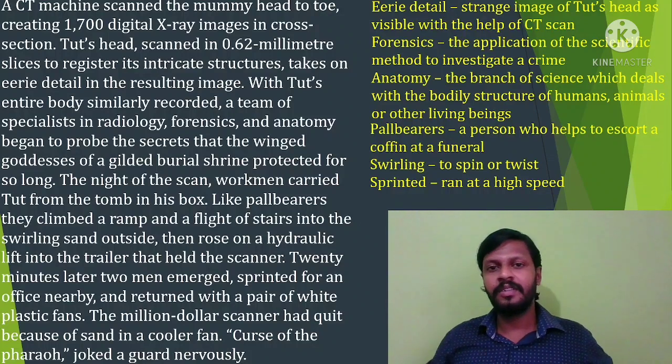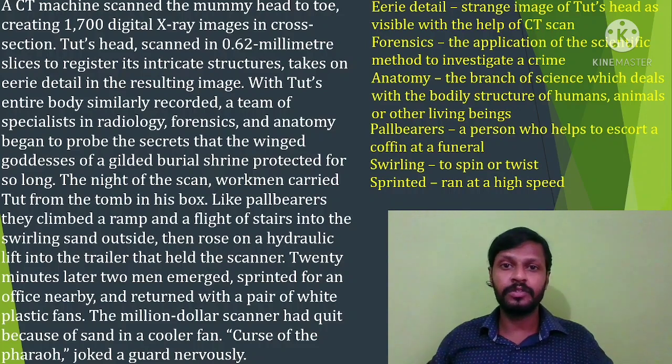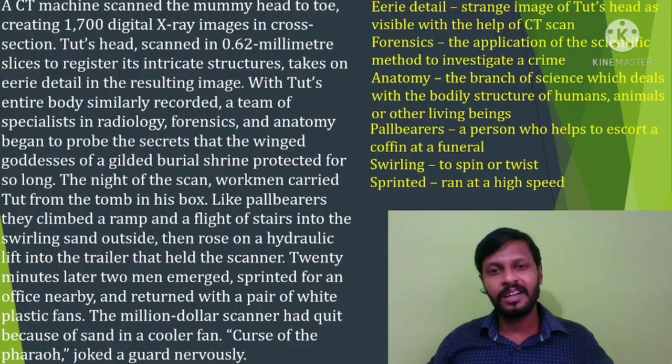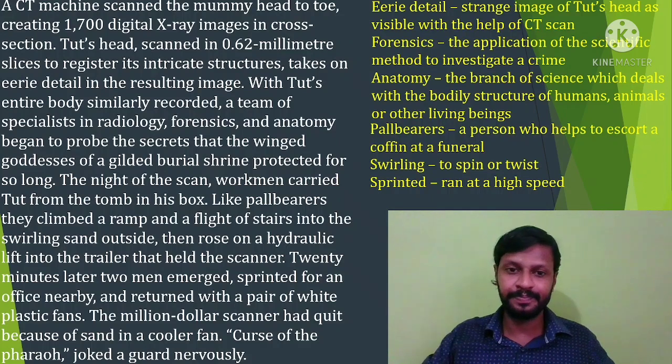So the wind was blowing and the sand had got into the fan of this scanner. It could easily get damaged. So two guards ran quickly and took some plastic sheets to cover it. By then, one of the guards was jokingly saying that it might be because of the curse of the Pharaoh.